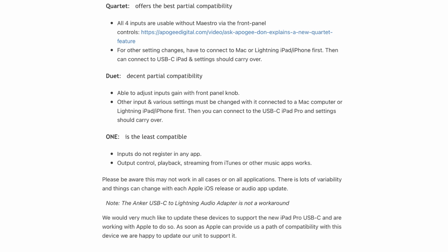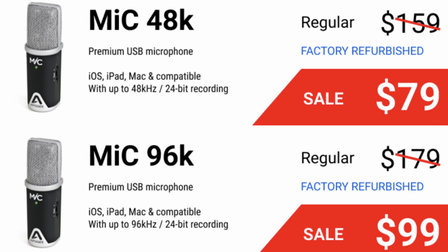And moving on to the lower tiers, we've got the MiC 48K, which was $159. It's currently $79. And these are the predecessors to the HypeMic and the MiC Plus. So these are many years old. And then we've got the MiC 96K, which was $179 and it's currently $99.